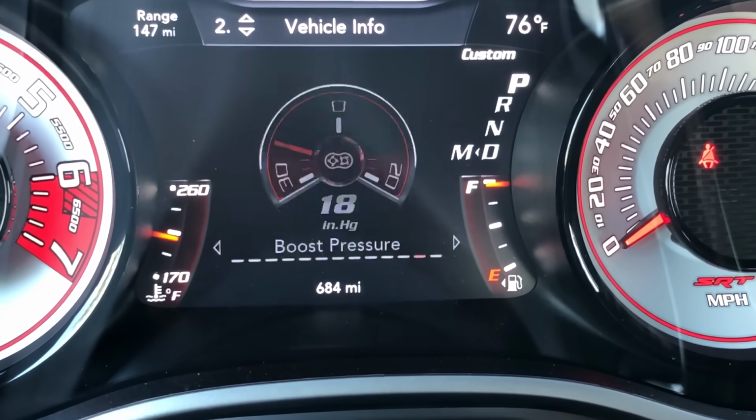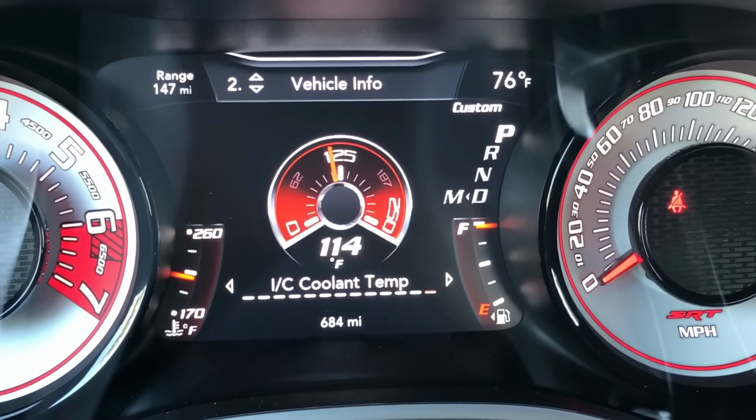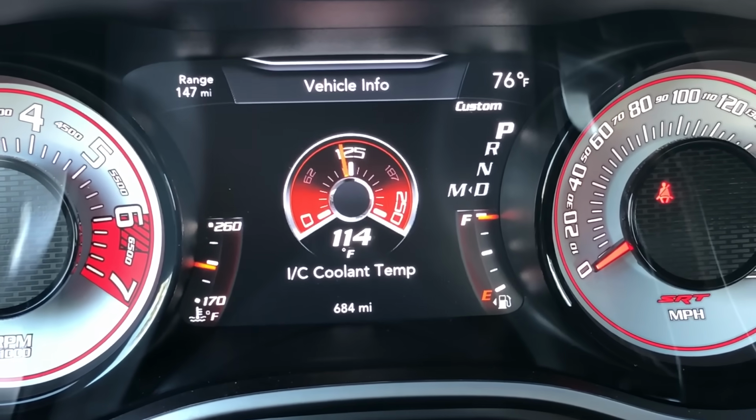Those gauges show way more stuff than virtually every other car. For instance, you can look at your intercooler coolant temperature, which is something that, well, almost nobody really cares about.